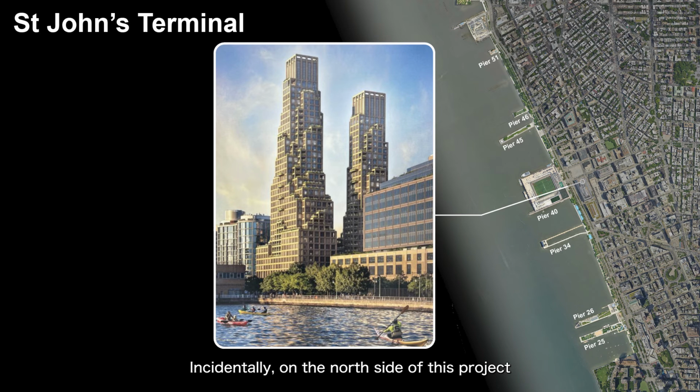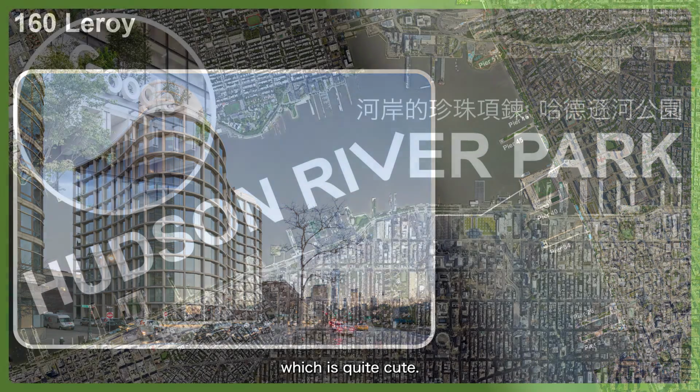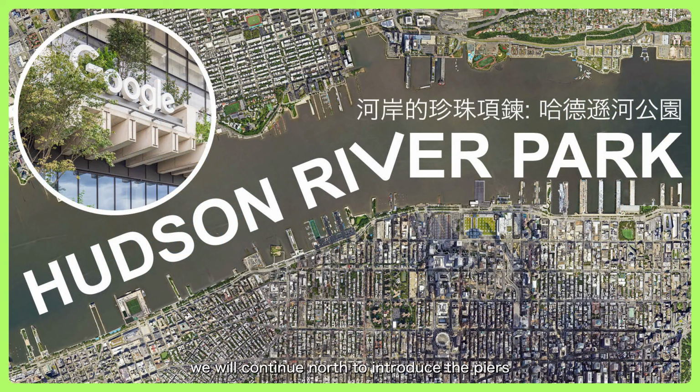Incidentally, on the north side of this project is another for-sale residence designed by Herzog and de Meuron, which is quite cute. In the next episode, we will continue north to introduce the piers along the Hudson River Park in the West Village and Chelsea neighborhoods.